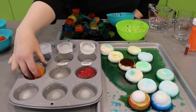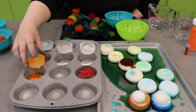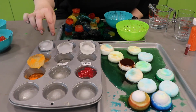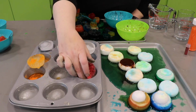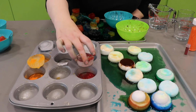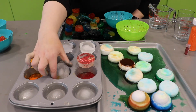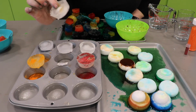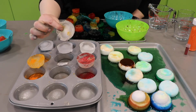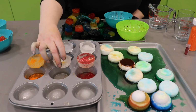Let's try and see what the sugar did. Whoops. Doesn't look like the sugar did too much, but it's a little bit speckly. So it did melt a little bit. And then the glitter. Although it's beautiful, it didn't do too much to melt the ice. But what do you think? Look at that. It's kind of cool. It's forming some crystals on the side.